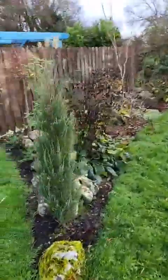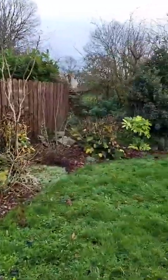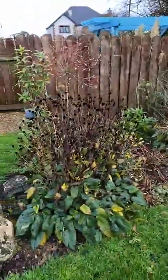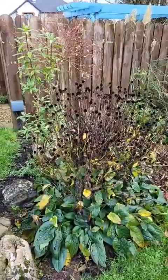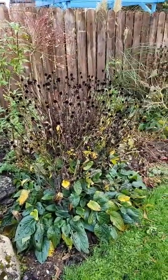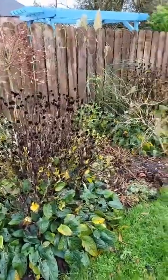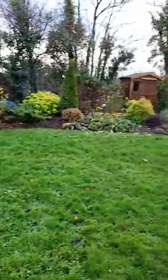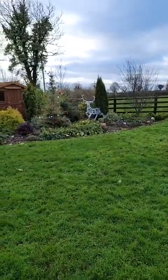Come around here now, look, this was a riot of colour. It's hard to believe it a couple of months ago, but I'm going to leave those dead heads of my, geez, I'm forgetting the name of them, Rudbeckia. I'm going to leave them on there because I cut down so much of the rest of them over here, so that we could see the lights and stuff for Christmas.